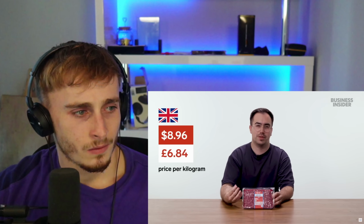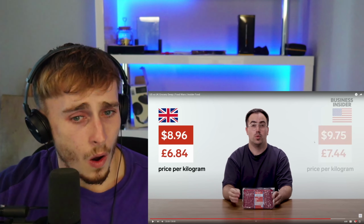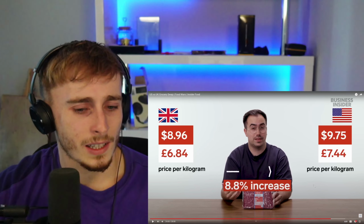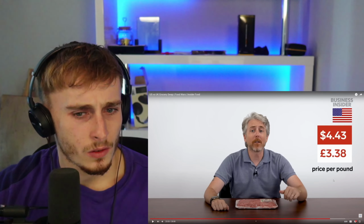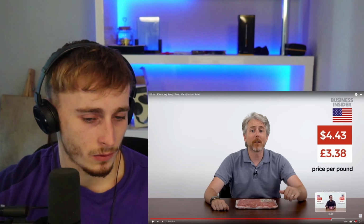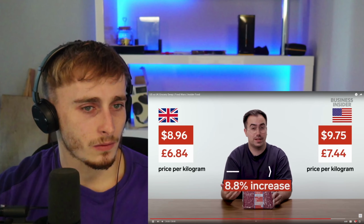In the UK, the average cost of minced beef per kilogram is £6.84. Oh, they sell it in smaller bulks then. Wait, I'm confused. Price per pound. I don't know pounds. Once again, our meat is less expensive.